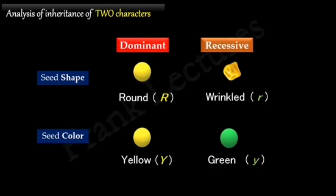Now, Mendel's question was whether the alleles of different genes are transmitted together during gamete formation, in the same combination that the original parent had. In other words, will dominant R and Y alleles always be transmitted together generation after generation? And will recessive r and y alleles be transmitted together? Or are the alleles of different genes transmitted independently of each other? Mendel's law states that alleles of different genes do not stay together when gametes are formed. In other words, alleles of different genes behave independently of each other.